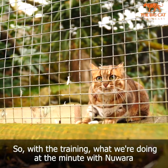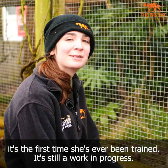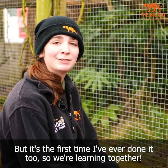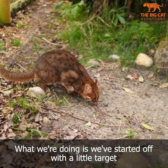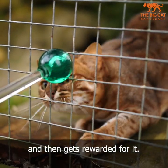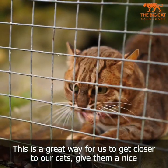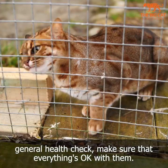So with the training, what we're doing at the minute with Noara, it's the first time she's ever been trained. So it's still a work in progress, but it's the first time I've ever done it too. So we're learning together. But what we're doing is we started off with a little target, and the idea is that she touches her nose to the target and then gets rewarded for it. It's a great way for us to get closer to our cats, give them a nice general health check, make sure that everything's okay with them.